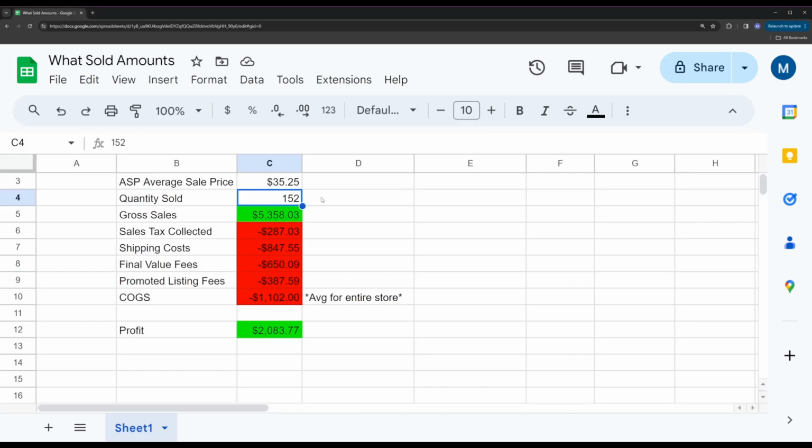All right, so last week we ended up selling 152 items for a gross sales amount of $5,358. Our ASP was $35.25. The sales tax collected by eBay and redistributed to the states was an expense of $287. The shipping cost for last week's sales was $847. The final value fees were $650, and we promote all of our listings at 10%, which ended up costing us $387.